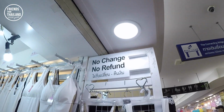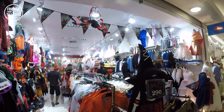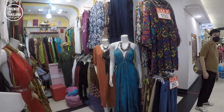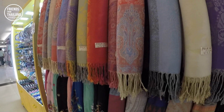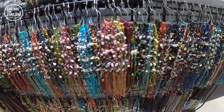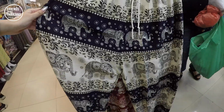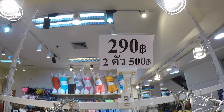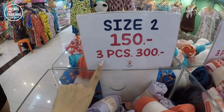On every special occasion, like Halloween or Christmas, there will be specialized items for you to buy. You can come here to buy souvenirs to take back to your country. It is much cheaper than elsewhere. For the wholesale price here, you don't have to buy one dozen, just 3 pieces. They consider it wholesale. It will be a little bit cheaper than buying 1 piece.